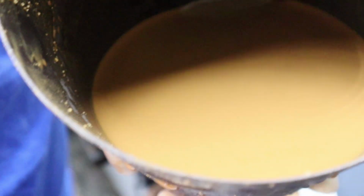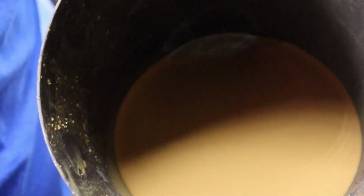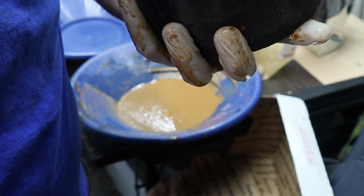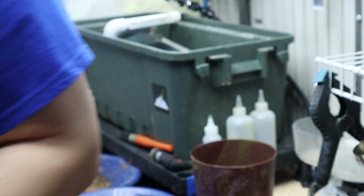I just want to show you guys real quickly. This is the chocolate milk that we're left with after classifying that wet. I'm going to pour all this out because, yeah, reasons. Be right back.